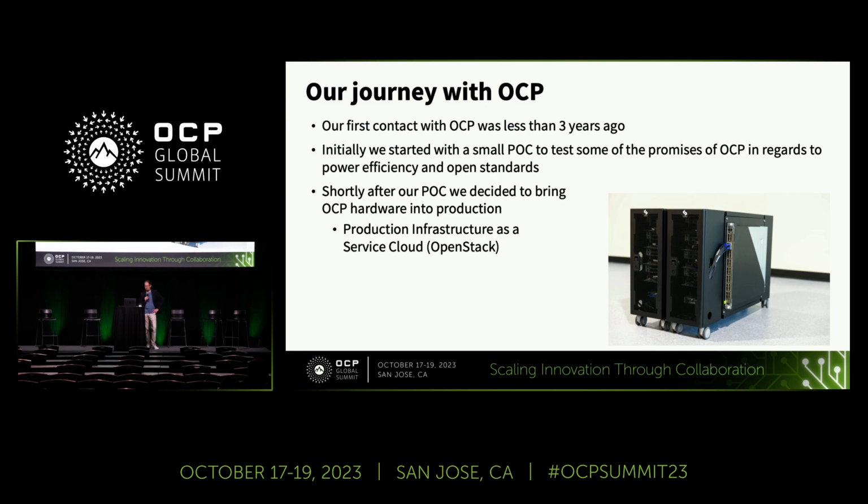So shortly after we had those servers, we decided to build a bigger testing scenario, and we decided to actually order 2 full racks of OCP servers in order to try and use them for our infrastructure as a service offering based on OpenStack. So this is how we actually started.